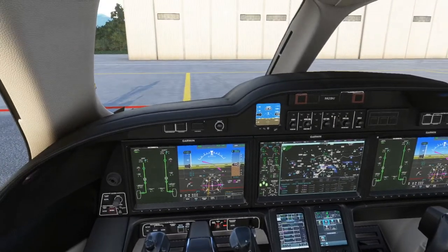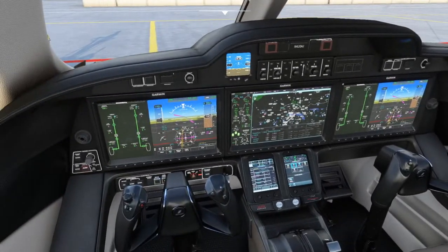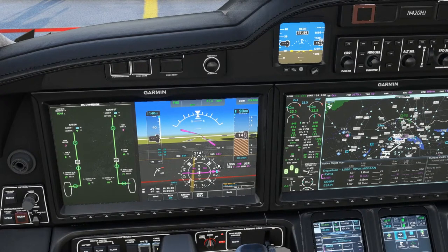The engine sound is quite nice. I guess it's just pre-recorded from some HondaJet. So it's quite nice actually. If you're sitting inside a Honda, it's quieter than that, but just a minor issue.